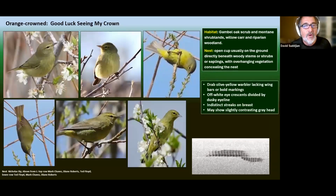The orange-crowned warbler is one of our drabber warblers. So right away, if you're not getting a strong pattern or any good coloration, just a general yellowish, greenish, grayish thing, then you might immediately start to think about the orange-crowned warbler. So drab olive yellow, lacking any wing bars or any bold markings, really.